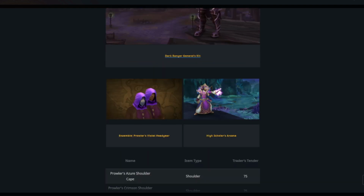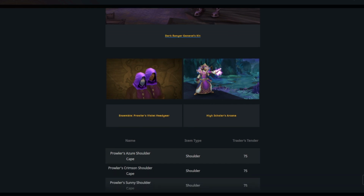Beyond that, you're looking at getting some Kirin Tor looking robes that allow you to maybe look like a young human Kel'Thuzad before he was swayed by the Lich King. You'll be able to get a Prowler's Violet headgear or Sunny or Crimson. It comes in multiple colors.